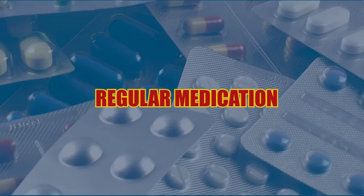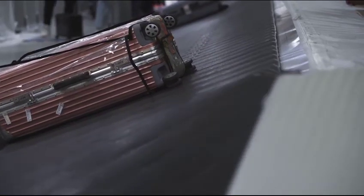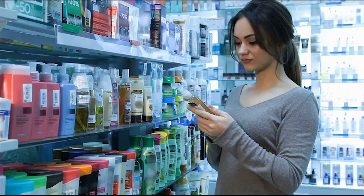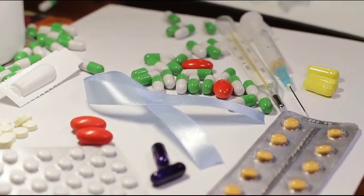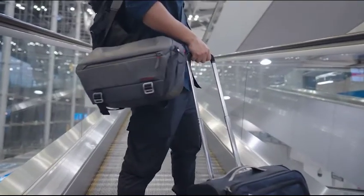2. Regular medication. If you pack your medications in your checked luggage, not only do you incur the risk of having them stolen, but if your luggage goes missing, you'll also find it extremely difficult to obtain a replacement while you're away from your regular pharmacy. In addition to the drugs prescribed to you by a doctor, make sure to pack in your carry-on any over-the-counter medications that you might require during the flight.